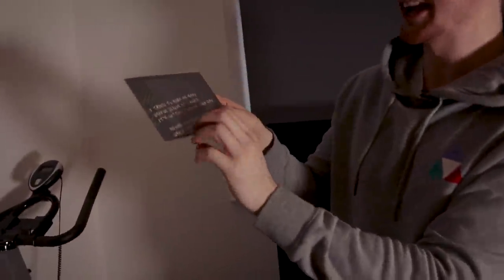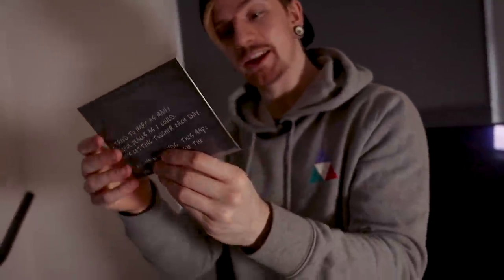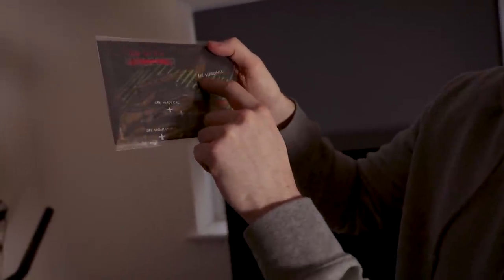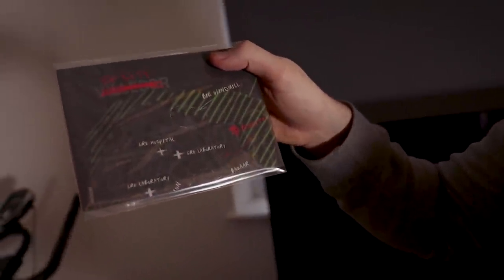I tried to mark as many useful places as I could. It's getting tougher each day. So this might actually be for legit collectibles. You can see GRE Hospital, GRE Laboratory, another lab, bazaar. We've got the big windmill. So there's lots of crazy stuff on here. Don't go there, by the way, guys, unless of course you want to get taken out by bandits.